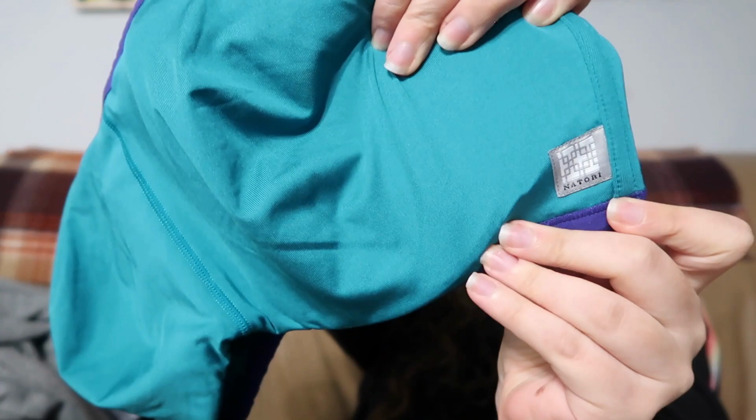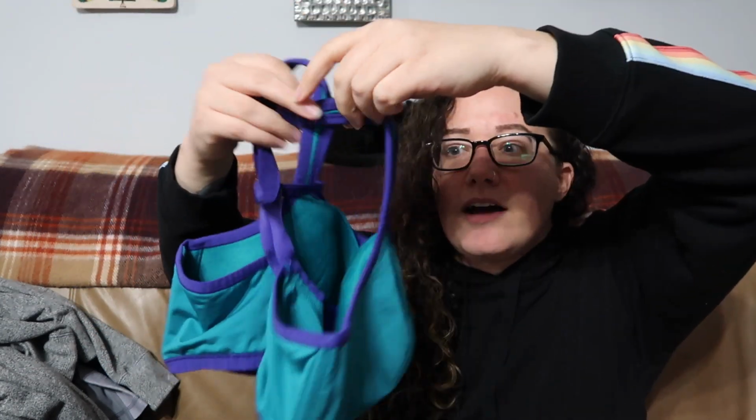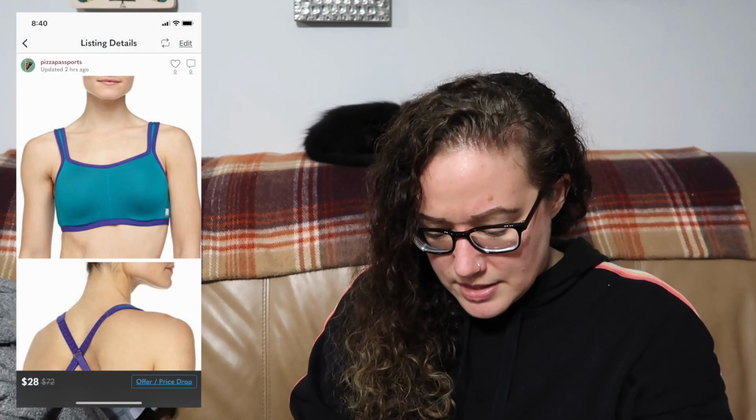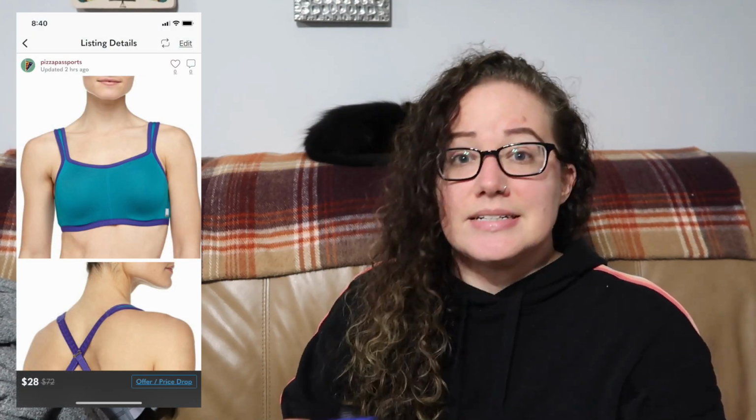This is the first time I've ever picked up this brand, so if you have experience with it, please let me know. This is Natori, and this is a bra. I think this is the Yogi bra. I'm just trying to remember some style names for you because it's been a few days since I listed this stuff. And this is a size 38D. I'm pretty sure when I looked this up, they do still sell this on their website, though not in this color. And the retail price is $72 for a bra. So I would be happy to sell that to someone for way less than $72.